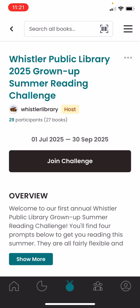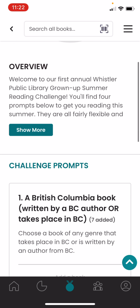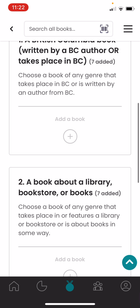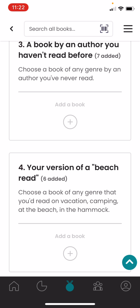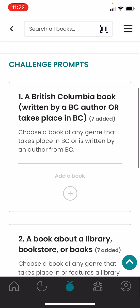I'm going to click this Join Challenge button. And you'll see that we now have this progress wheel that will fill up as we complete the prompts for this challenge. So if we scroll down, you'll see the 4 prompts for the challenge: a British Columbia book, a book about a library, bookstore, or books, a book by an author you haven't read before, and your version of a beach read.